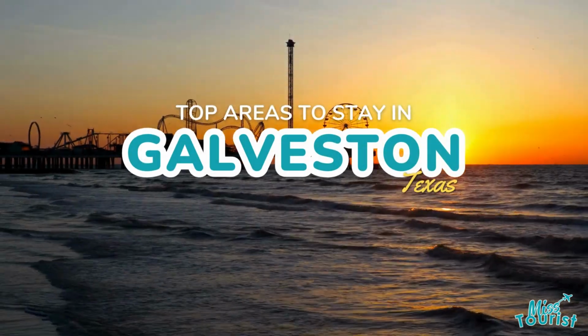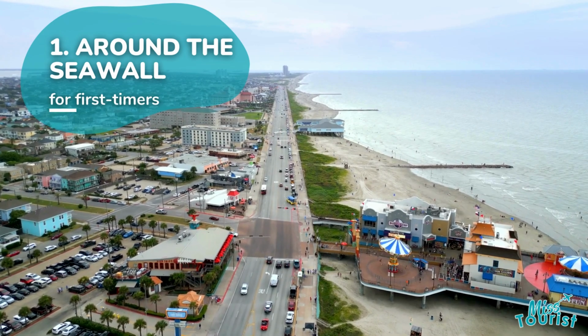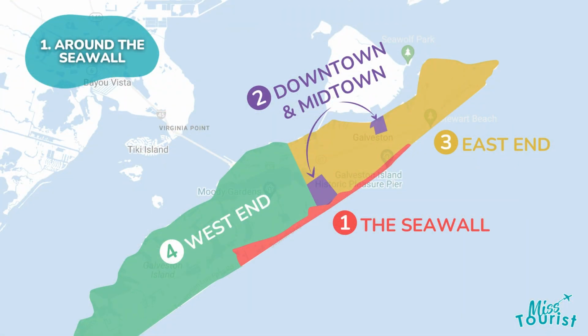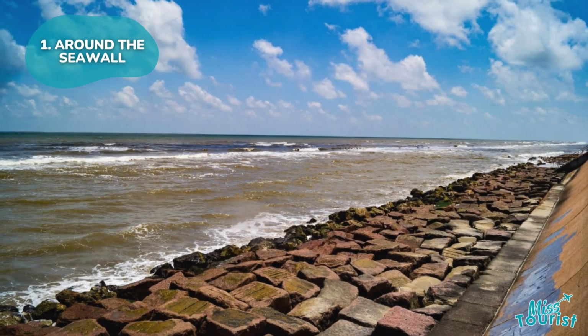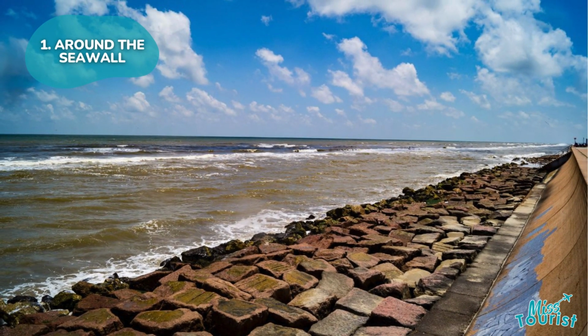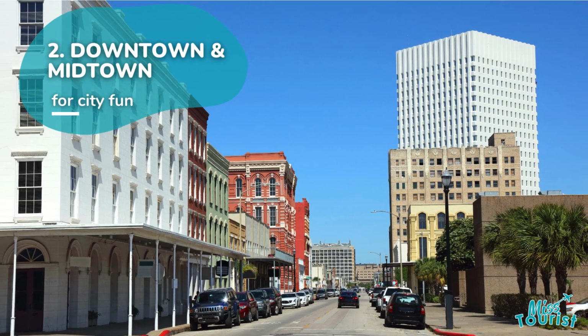Top areas and hotels to stay in Galveston. 1. Around the seawall. Traveling to Galveston for the first time? Around the seawall is a good place to start. The 10-mile-long Galveston seawall was built to protect the city from Gulf winds and has become a top tourist attraction in the area.